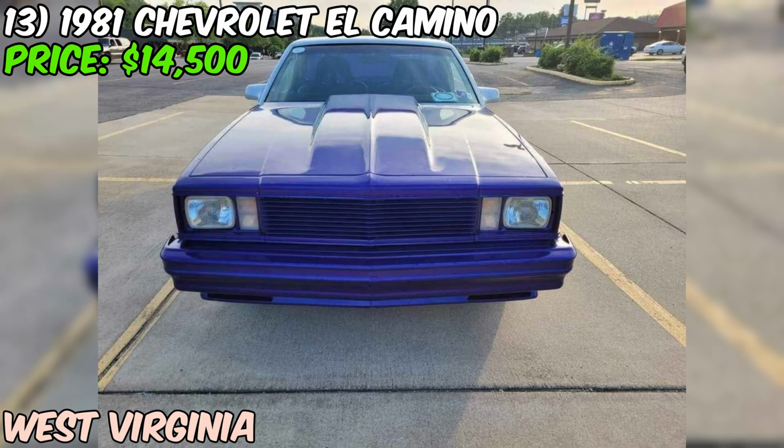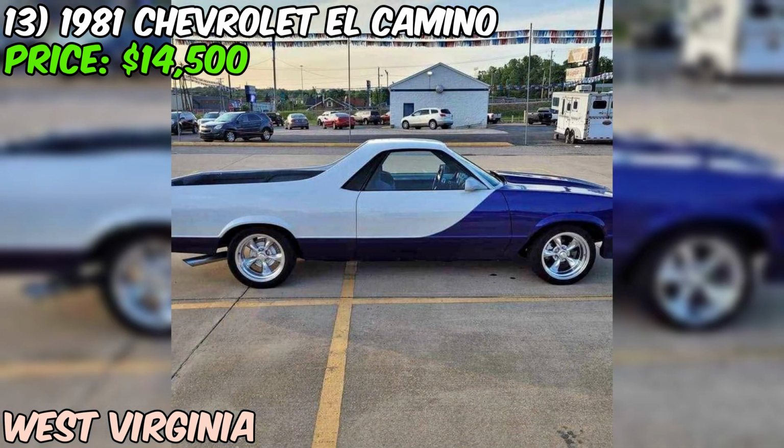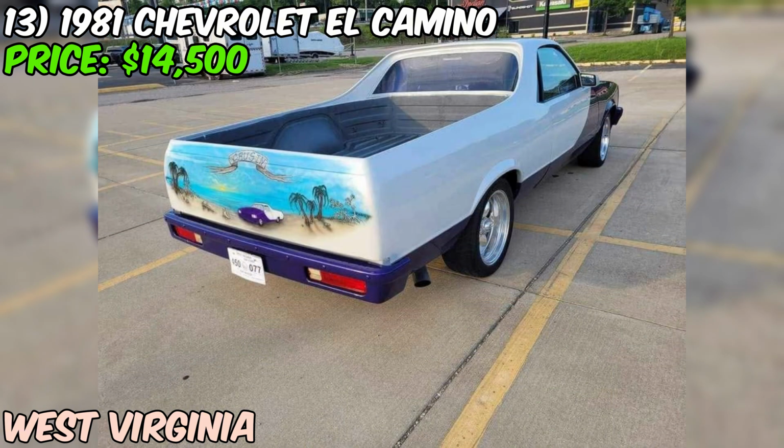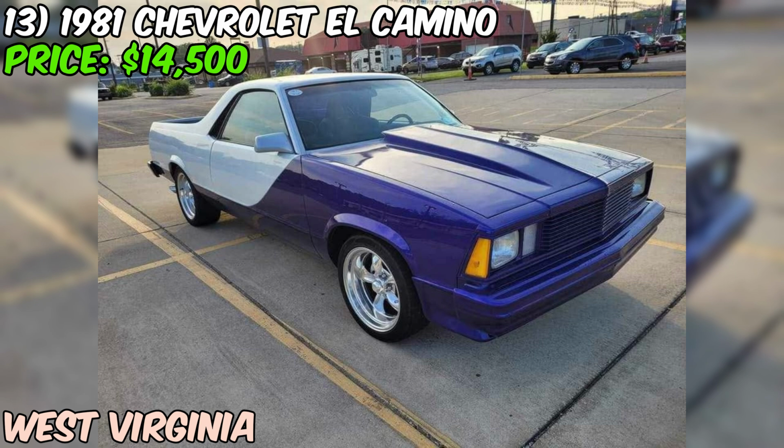13. Let's check out this 1981 El Camino I found on Marketplace for $14,500, and I've got to say, this one's pretty interesting. What we're looking at here is a clean Florida car with only 31,800 miles on the clock, which is remarkably low for a vehicle over 40 years old. The sellers put some serious custom work into this one. It's rocking a custom paint job in white, and they've gone with a sleek look by removing the door handles and installing door poppers instead.